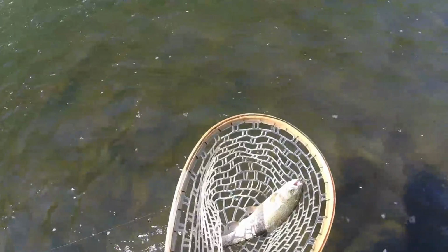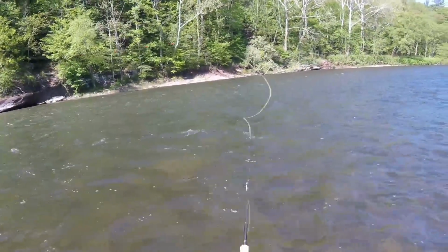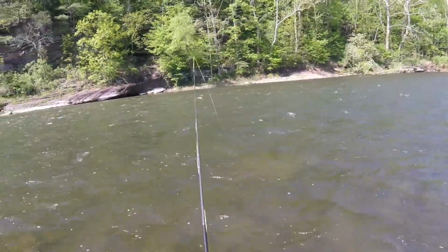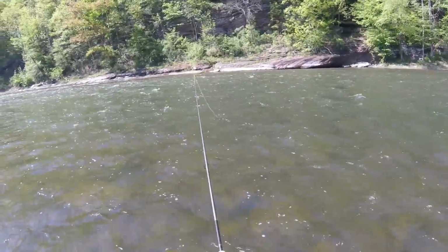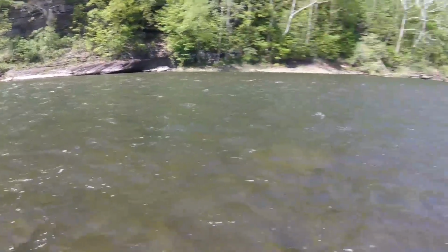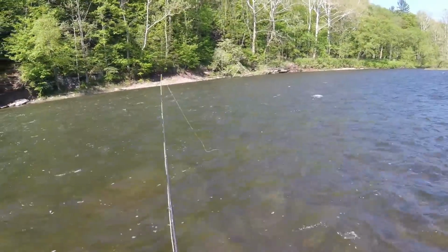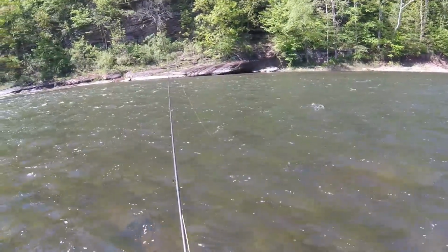There he is. Okay. First cast in, got one. Let's try a second cast in. Hit there. Oh, maybe it's top and bottom. Yeah, because I didn't set the hook. I was a little unsure there. Do one close to us. Really close. Rod length away.